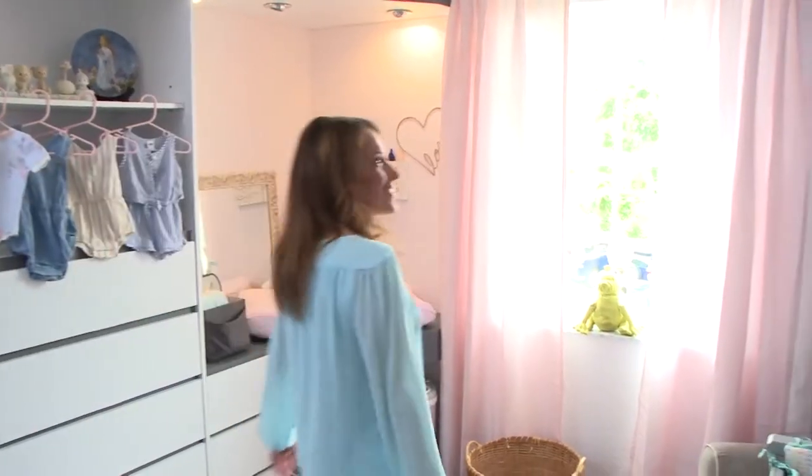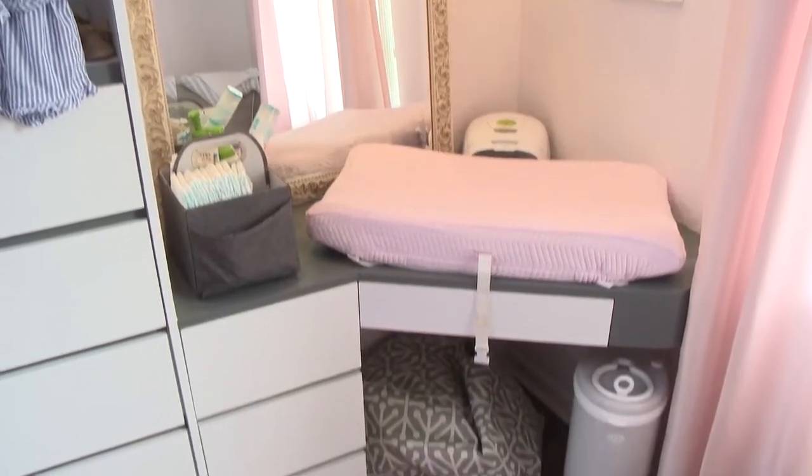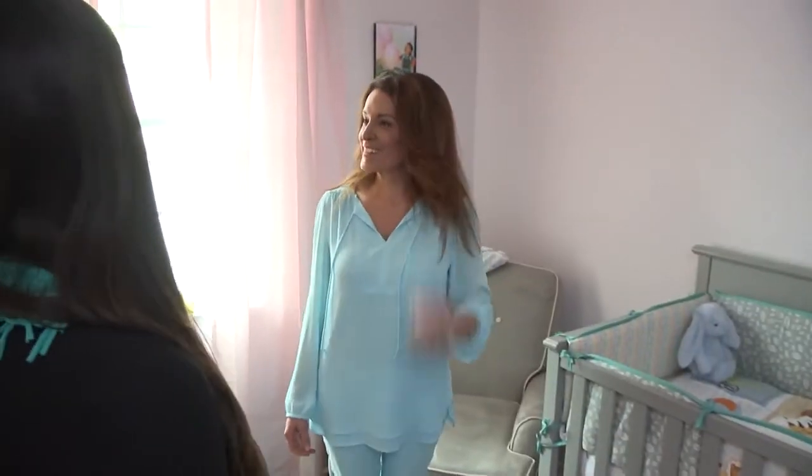Come on in. Here's the nursery. Oh, this is beautiful. Thank you. I love the pink. Thank you. It's gorgeous. I love everything. I like the accessories and everything.